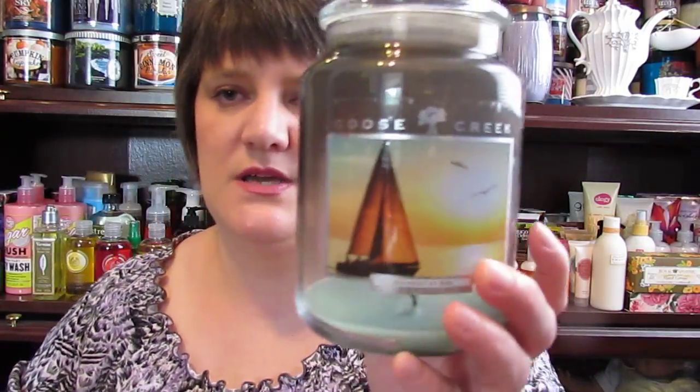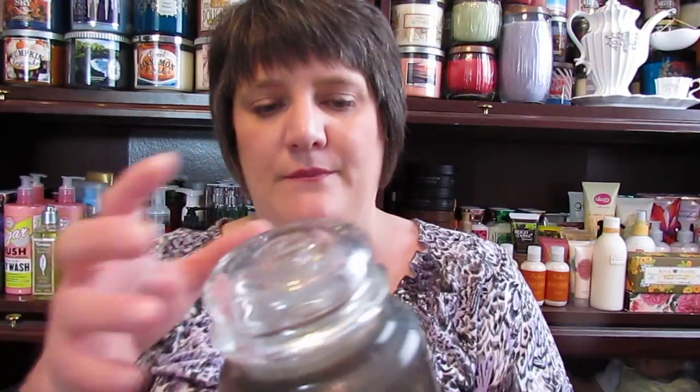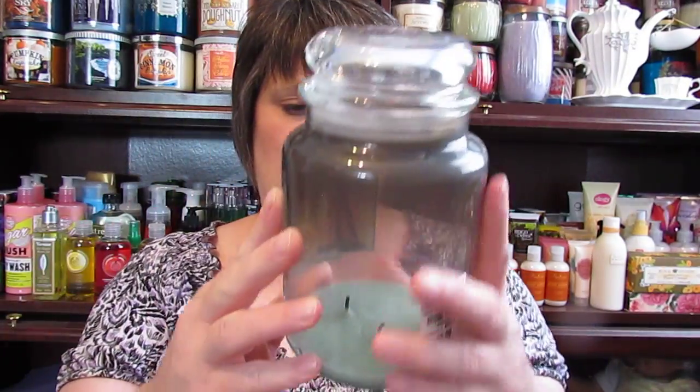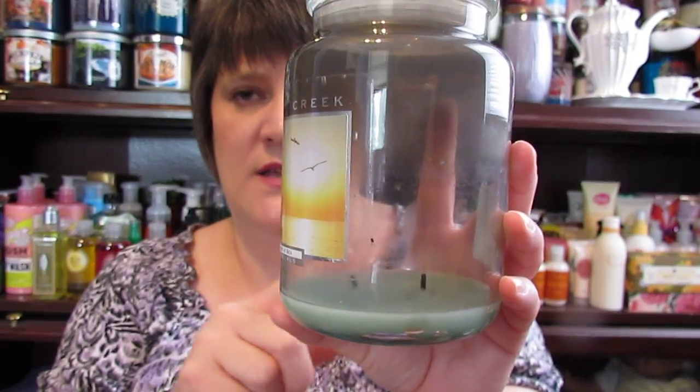But this one is just because I was being an idiot and let it go one time, the last burn, so I wasn't paying attention, but no big deal. On these, you do have to watch because sometimes the wicks will move on you when it gets to the bottom and they start moving, so you have to watch those. So I try to keep a close eye on that.